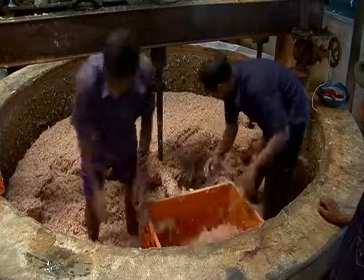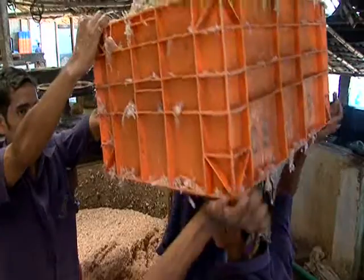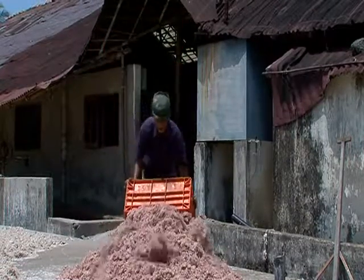This is our final product, chitin, which is obtained by removing the proteins and the minerals from the shrimp shell. This is further dried and sold as chitin for glucosamine manufacturers. Glucosamine is a new pharmaceutical product for arthritis. Chitin extracted from prawn shells is the raw material for the production of chitosan and glucosamine hydrochloride.